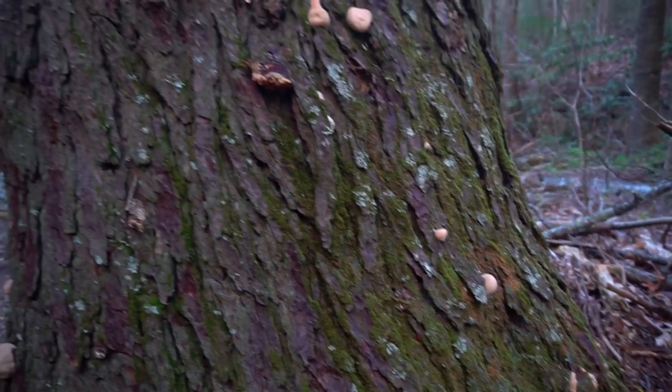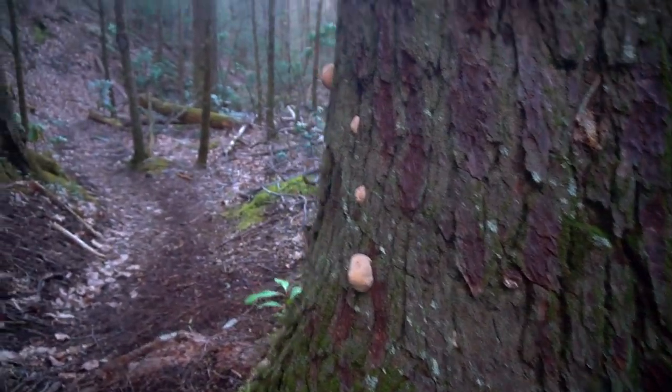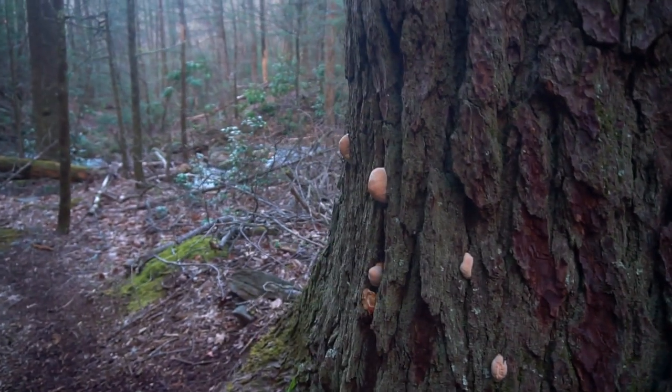I've also been finding a lot of young reishi nodes growing on old hemlock trees. Later in the season, I'll come back and harvest some of these.